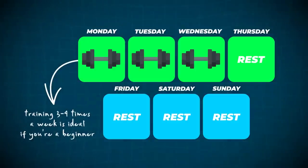How many times should you train in the week? At a bare minimum, I recommend 3 days of training. And if you're training 3 days, you're usually a beginner. And I recommend a full body split. So full body on day one, take a break. Full body on day two, take a break. Full body on day three, and take a break.